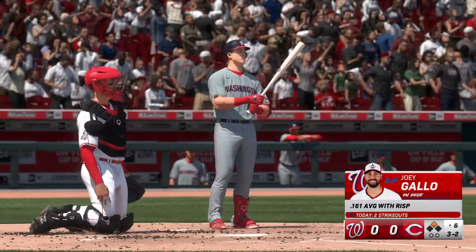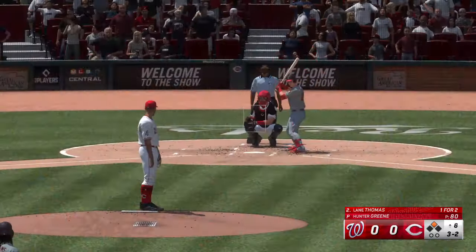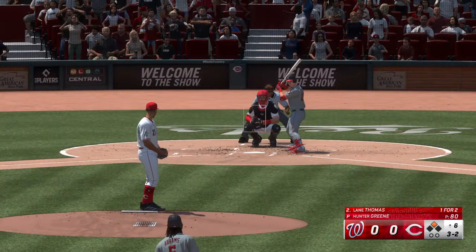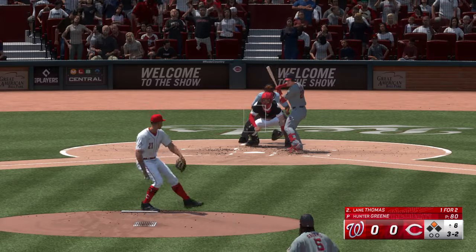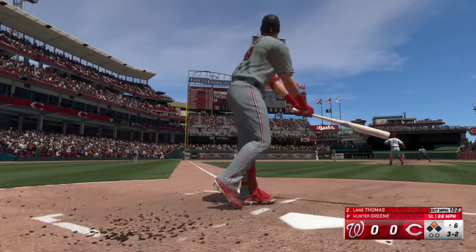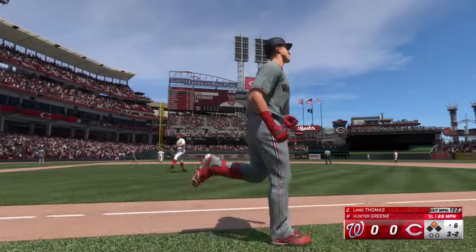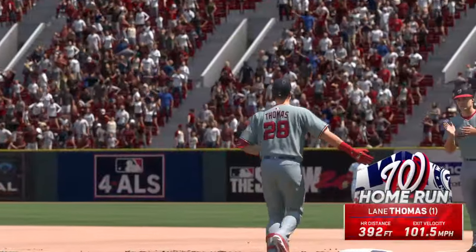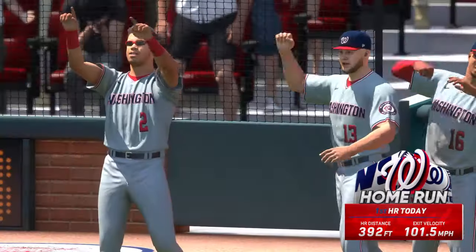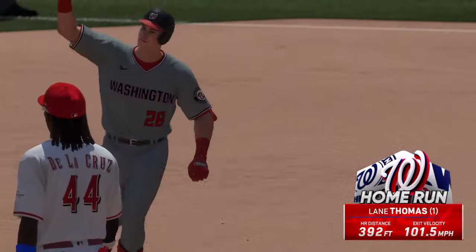He should get a pretty good pitch to hit here with the three-hole hitter coming up if he's walked. Kicks and fires. Swing and a high fly ball deep left field. That's back. Into the top deck and out of here. Home run. He powers that one out of here. The Nationals strike first. It's 2-0.